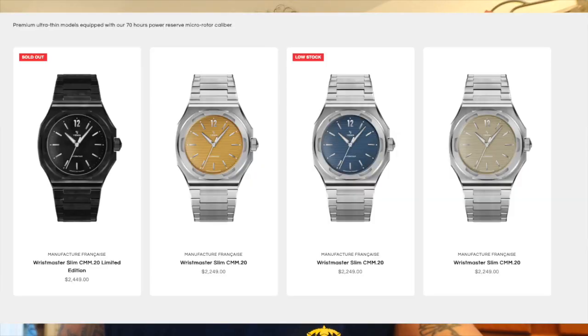Like, they didn't make any aftermarket parts for this. It seems like they just gave it all the upgrades, so they made it thinner with a new movement, with a screw down crown, all these new features, and then they upped the price like crazy. So I just don't like Yema's treatment of this watch.